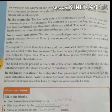So what we learn here is that from the mouth the food enters into the alimentary canal and passes through the esophagus to the stomach. We learn about the stomach that it is a muscular bag and it is full of digestive juices. When food enters here, it is churned and digestive juices are added, and then the food is turned into a liquid mixture. And here the proteins are also broken down into smaller pieces, and the simpler forms are called amino acids.